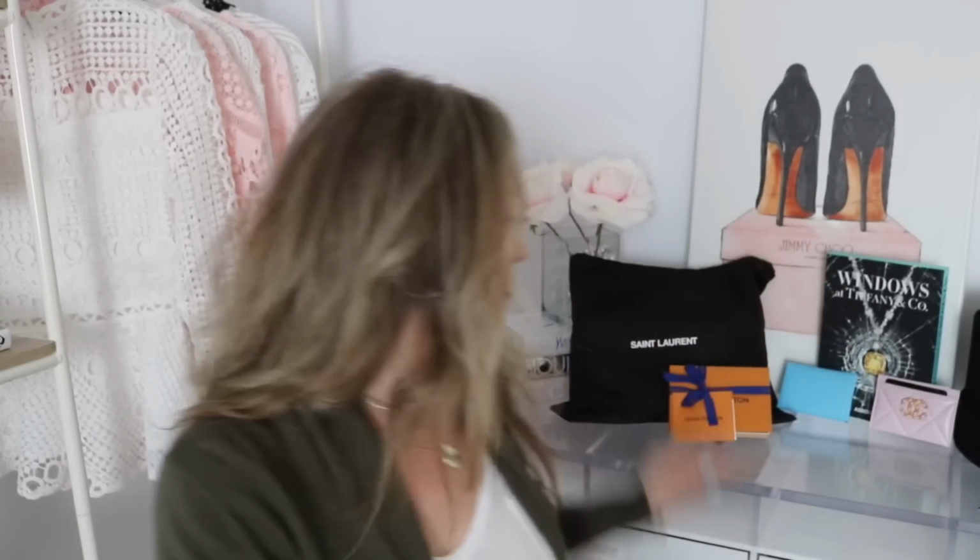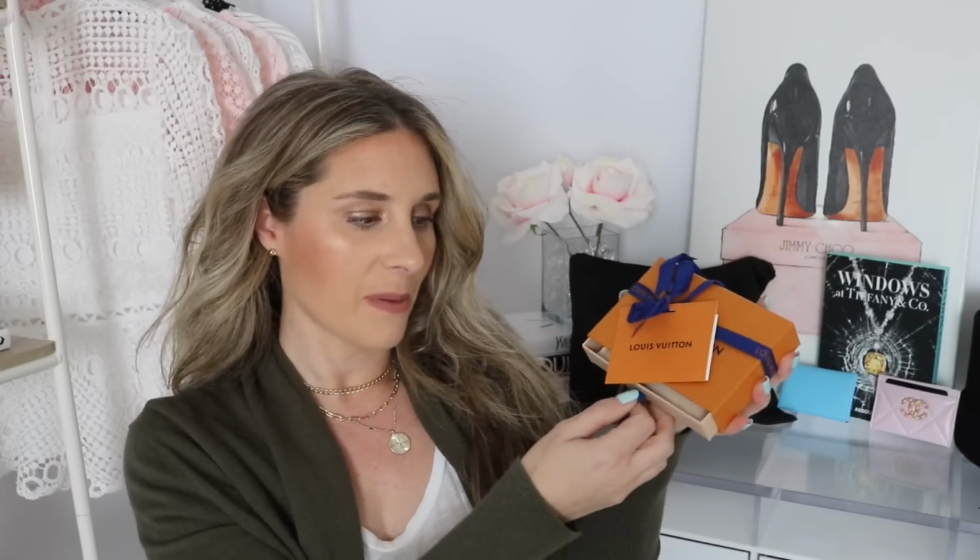Okay, so now let's go with Louis Vuitton. This is from the new summer collection, and I will be honest, did I need this? No, you guys, I don't need any more small leather goods, but they just sucker me in with the colors and I can't help myself. So this is just a little something that I picked up from the collection.